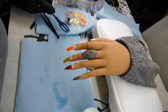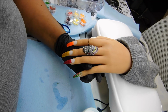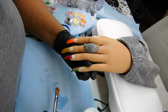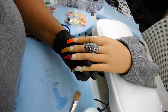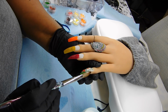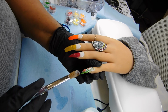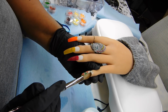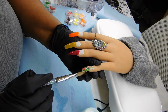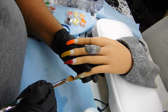You definitely want to make sure all your pieces are encapsulated, because if not, when you go to file and buff and shape and use your drill bit, you will chip into your encapsulated pieces, and that's something you don't want to do. So you may have to add a little extra product, but you can always file that product down a little thin so it's not so bulky, while staying within the guide of the nail.